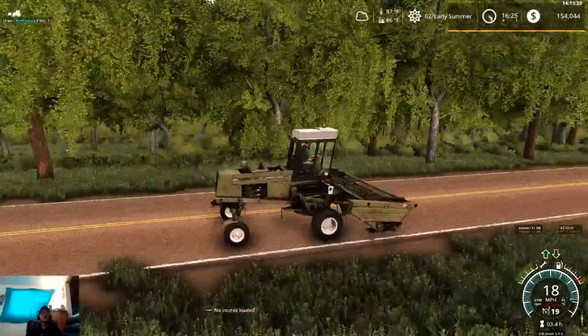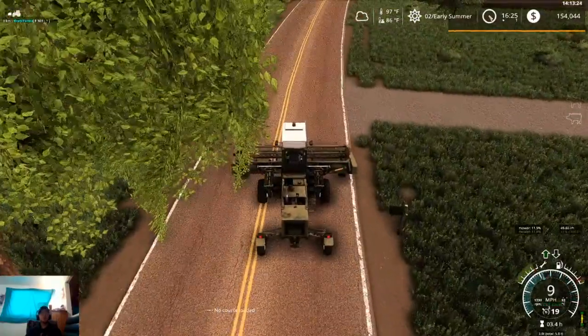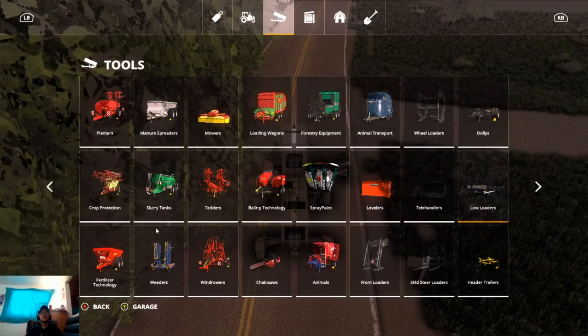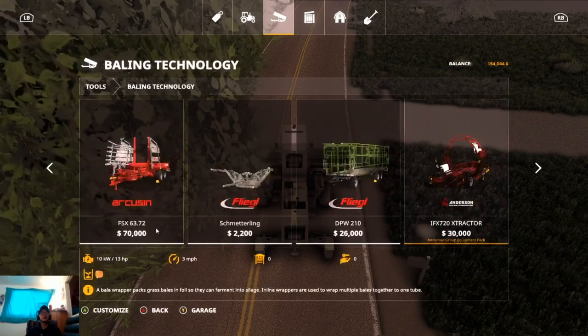It'll be a decent drive getting back to the farm. So let's do something quick here. Let's go ahead and buy, I don't know where it's going to be, if it's going to be in Baleen, I'm assuming.